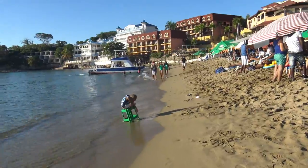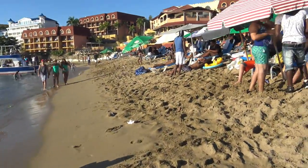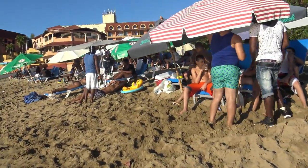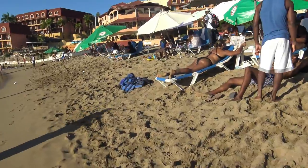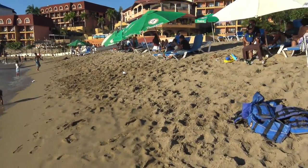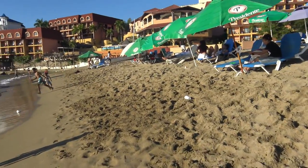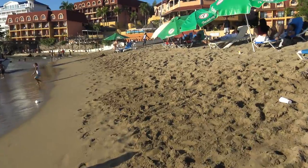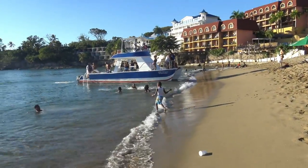You can rent a boat, you can rent water sports, you can rent jet skis. Anything you want, you can get here in the Dominican Republic. They've literally thought of everything so that you can enjoy your trip and enjoy your stay and have, like I said, a memorable experience every single time you come here to the Dominican Republic. They want to make sure that when you come here, it won't be the last time you come.